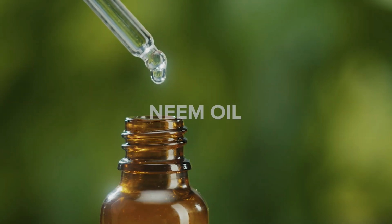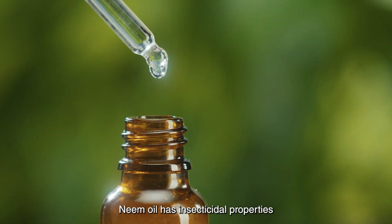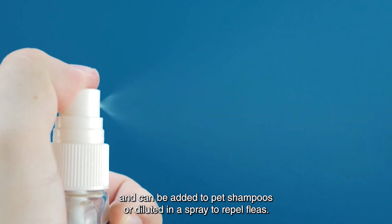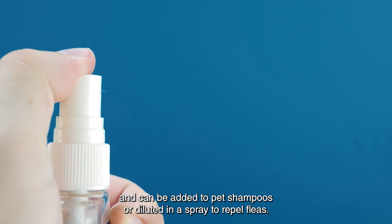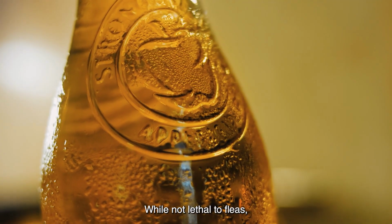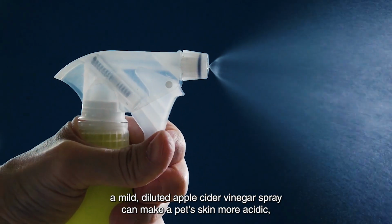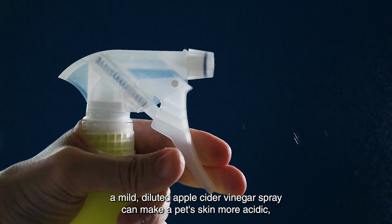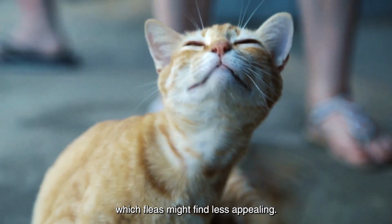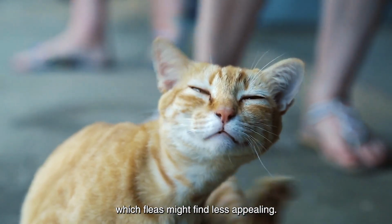Neem oil. Neem oil has insecticidal properties and can be added to pet shampoos or diluted in a spray to repel fleas. Apple cider vinegar. While not lethal to fleas, a mild, diluted apple cider vinegar spray can make a pet's skin more acidic, which fleas might find less appealing.